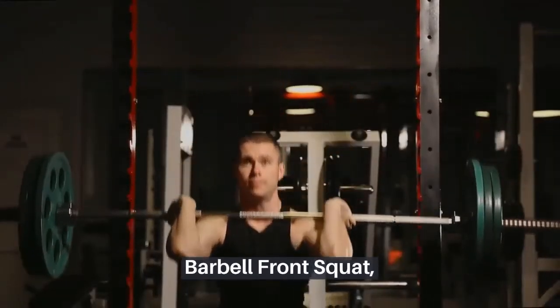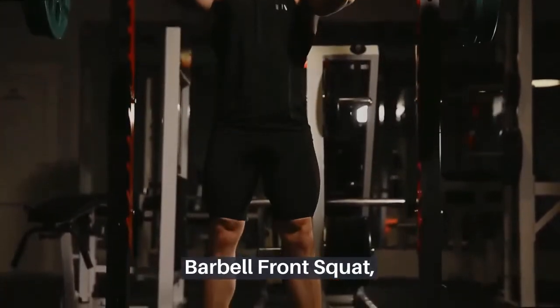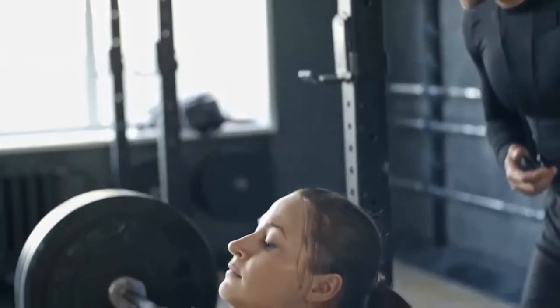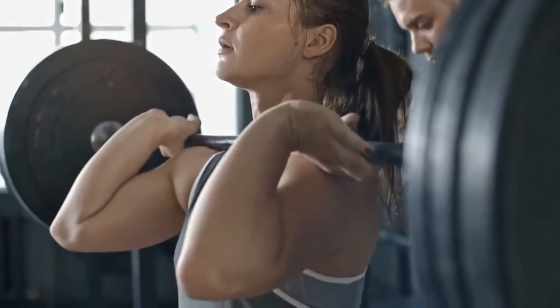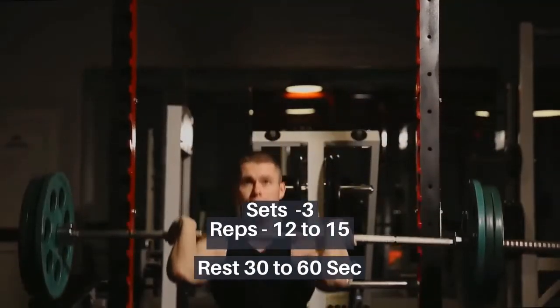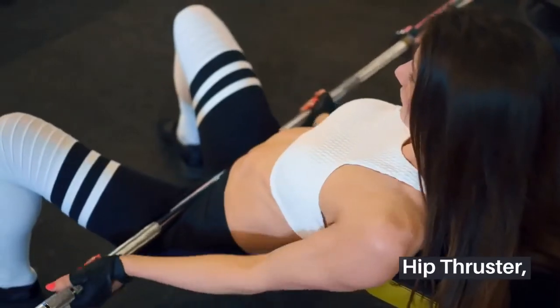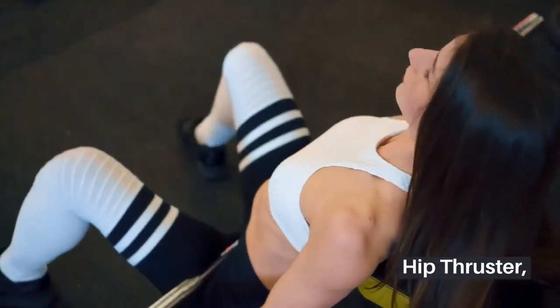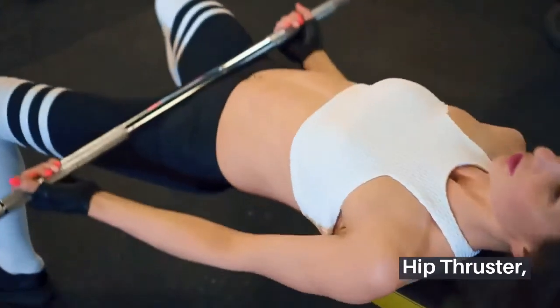Barbell front squat. The barbell front squat is a compound exercise that some advanced exercisers use to target the lower body. The exercise puts less pressure on the spine than a traditional squat, where the barbell is placed on the upper back. Hip thruster. It targets the gluteal muscles better than many other lower body movements.